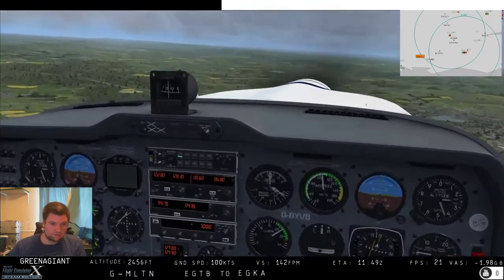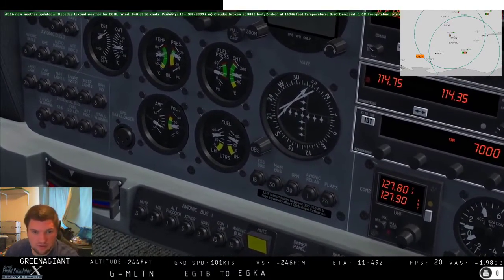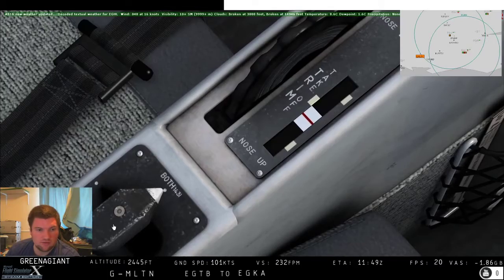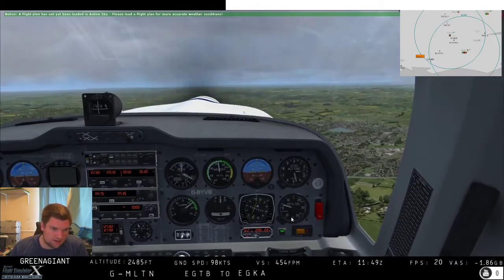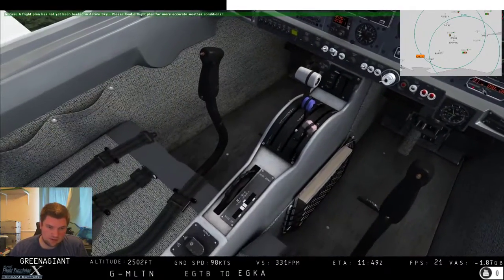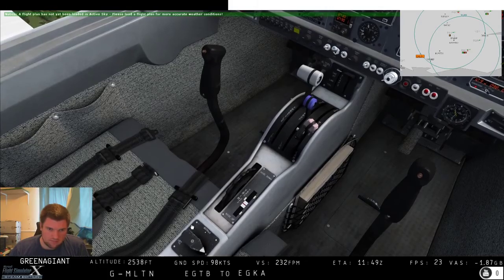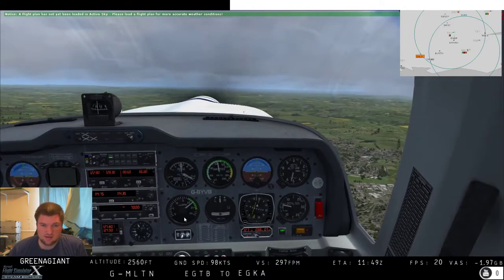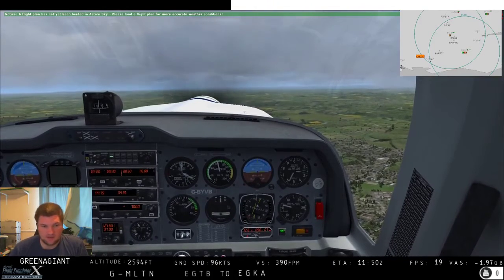How are we doing on fuel? Hardly used a drop. And the right tank's a bit more empty, so we'll flick over to the left tank just to get ourselves balanced out a little bit. Although actually having a bit more in the left tank is probably a good idea because of the weights I've got. I've only accounted for my weight in this seat, so no student. So we probably do want a little bit more weight on the left wing.